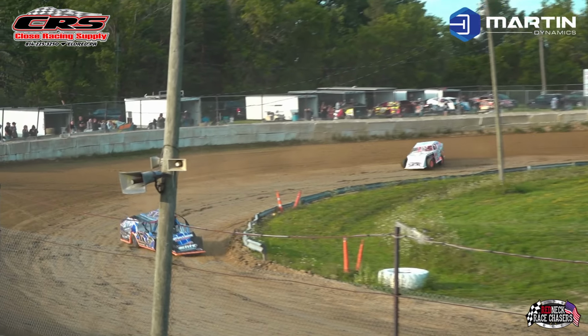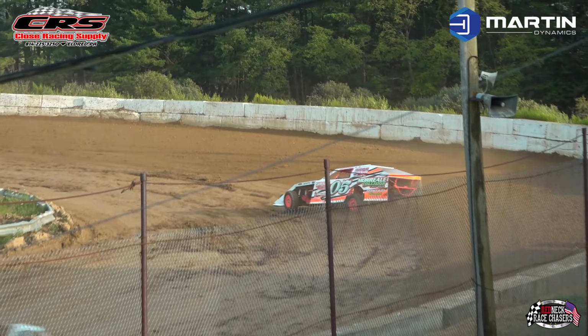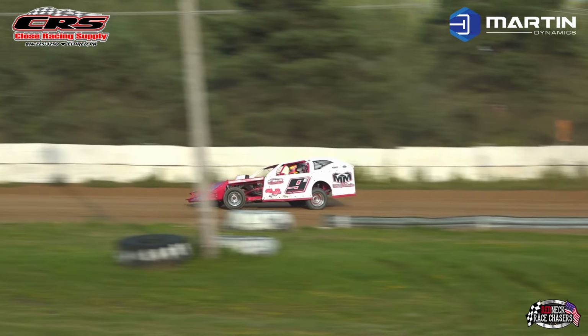Yeah, Mike Esrich got a little squirrely in 1 and 2. Didn't look to upset him too much. It has been all Rich Michael so far through this one. Greg Johnson second, Esrich third, Chuck and Goss fourth. And these cars start to fan out all over Freedom Motorsports Park.